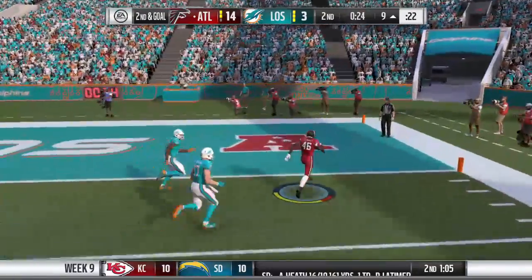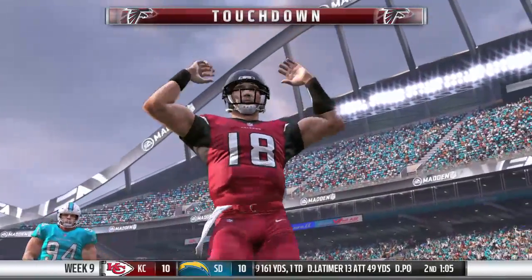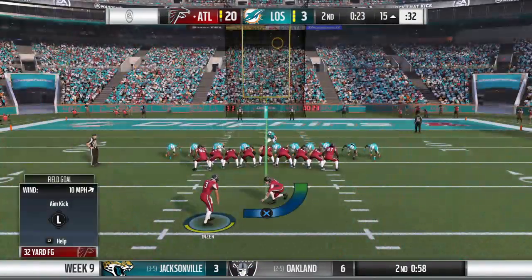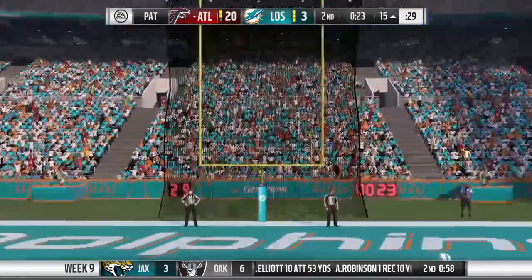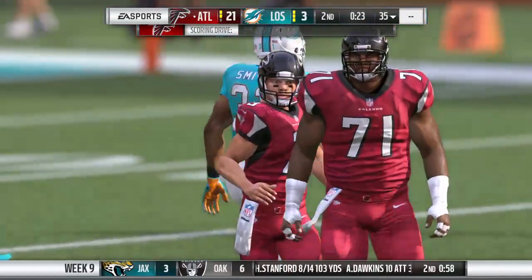It's complete. And he'll take it into the end zone. Touchdown, Atlanta. A great effort there. His 26th touchdown, drawing even with Marshall Faulk for the 4th most in a single season. And the Falcons will add on to their lead. And his kick is right through.